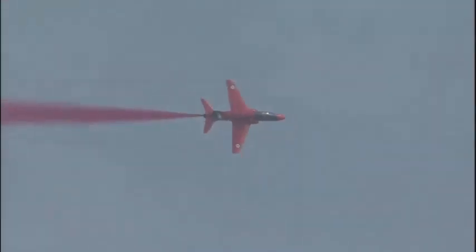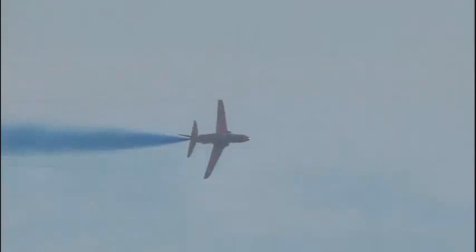Notice how each of these pilots swaps their smoke colour as they cross three times in this carousel. They're using the individual smoke colour buttons on the aircraft's control column.